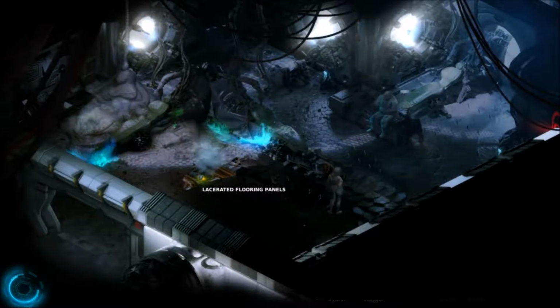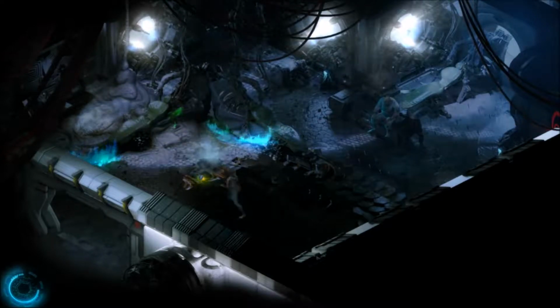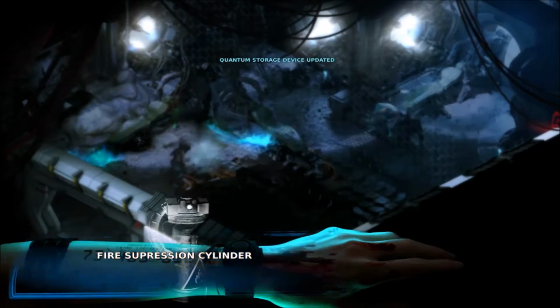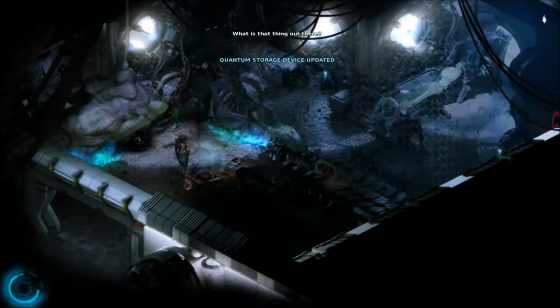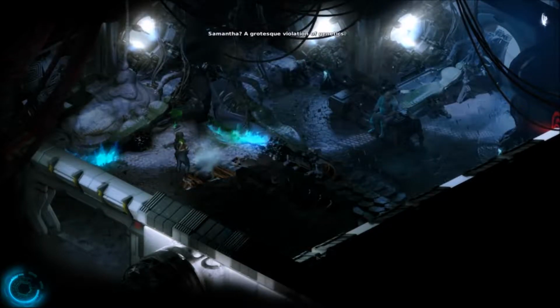Is this a fire-suppressing canister or something? We'll see. Oh, a fire-suppressing cylinder.